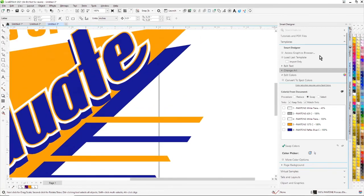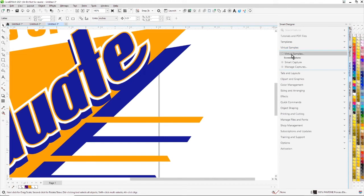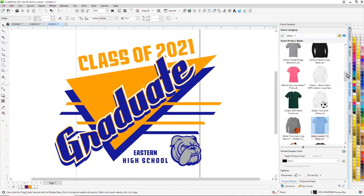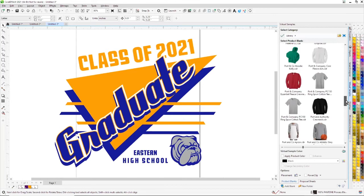So what we're going to do next is go down here and create a virtual sample. I'm just going to go to the virtual samples function within the Smart Designer application. And I'm going to pick a shirt color. I think I'm going to do a kind of Oxford gray there. Here we go. Looks good.